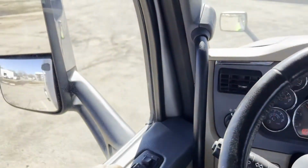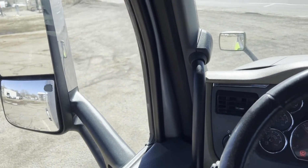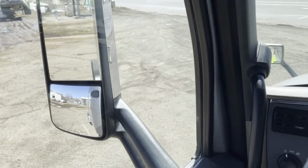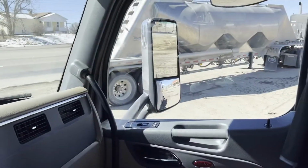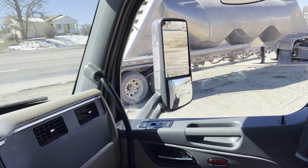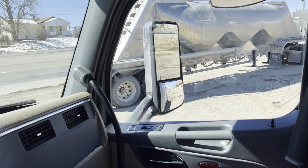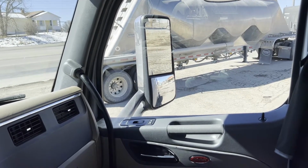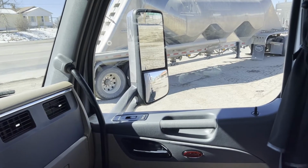The truck has power windows. Seems like power windows work on this side. Power mirror on this side works. Power window on that side works. Try the mirror. So I'm not getting the power mirror on that side to work.